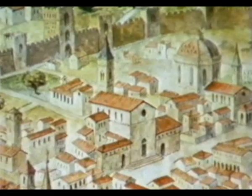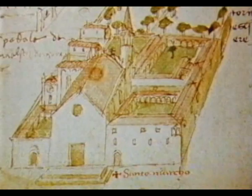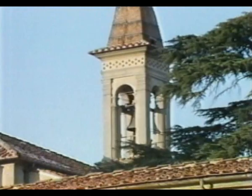This 15th century view shows the renovated buildings, with the cloisters of the priory and the church. Most of the priory survives, but the church now has an 18th century facade. Little remains of the 14th century original, and the only part of Michelozzo's restoration, which can be seen from the square, is the campanile, which incorporates classicizing piers in its design.